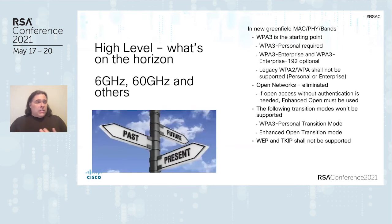So 6 gigahertz or Wi-Fi 6E, which is just coming out, 60 gigahertz and others. What do we see on the future and the roadmap for Wi-Fi from a security perspective? So from a greenfield perspective, in the new bands, so again, Wi-Fi 6E, WPA3 is the starting point. WPA3 personal is required. WPA3 enterprise and enterprise 192 are optional.